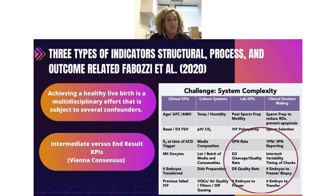But we know that a healthy live birth is the combination of many efforts across many teams, and it's a multidisciplinary effort. It's subject to confounders. So we have the notion put forth by several of our guidance documents about intermediate versus terminal or end result KPIs. And the one we rely on here in the States a lot is the Vienna Consensus. I'm going to talk about a few others. But in essence, our KPIs are really challenged by our system complexity.